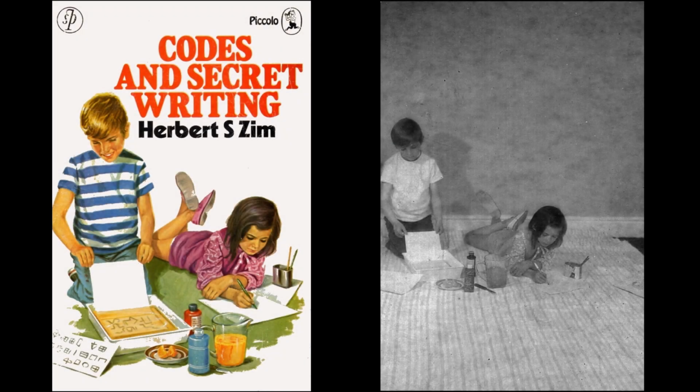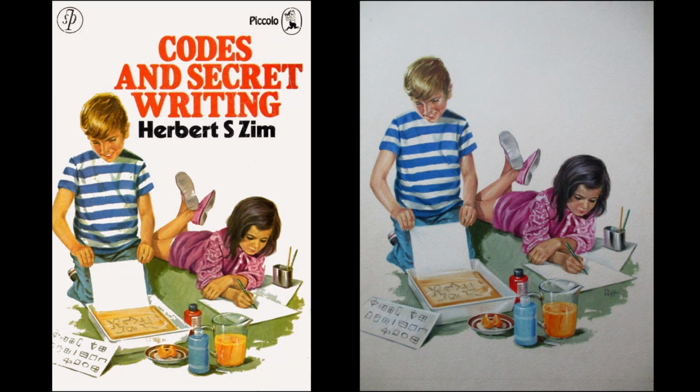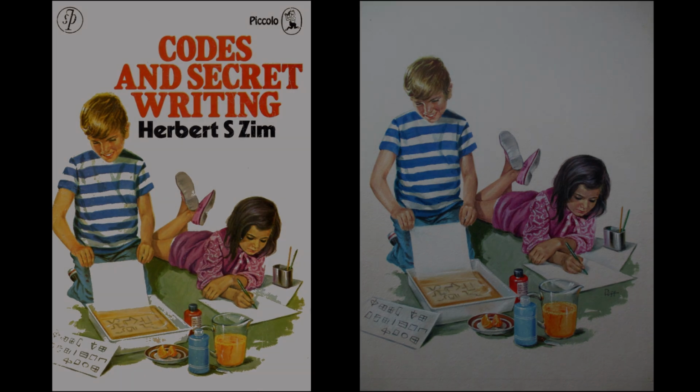Now this is a late one. It's a Piccolo from 1971 by Herbert S. Zim. This is the 72 edition of it. So there's the reference photo plus the finished cover. I think the boy's head looks a little bit weird on that one. The girl's alright, but the boy looks a little bit odd. And then once again there's the original artwork. But yeah, that was a later Piccolo. Seems quite out of place, one of his final book covers.